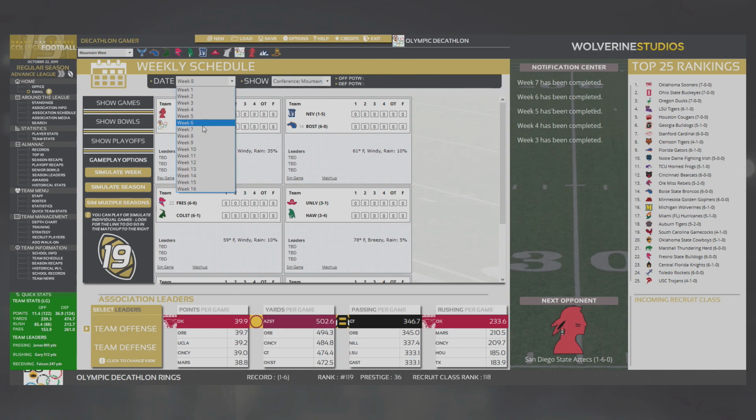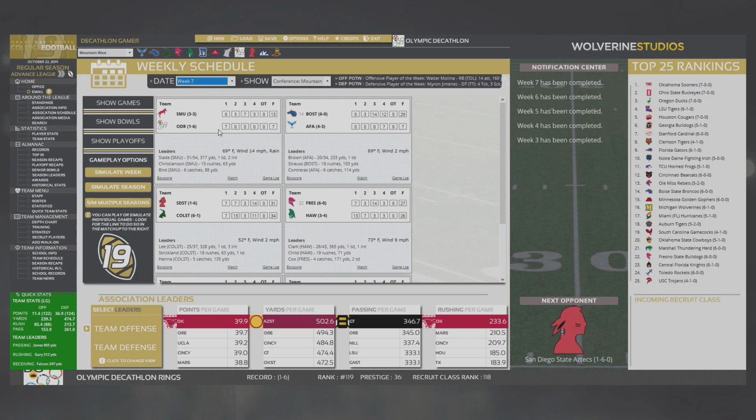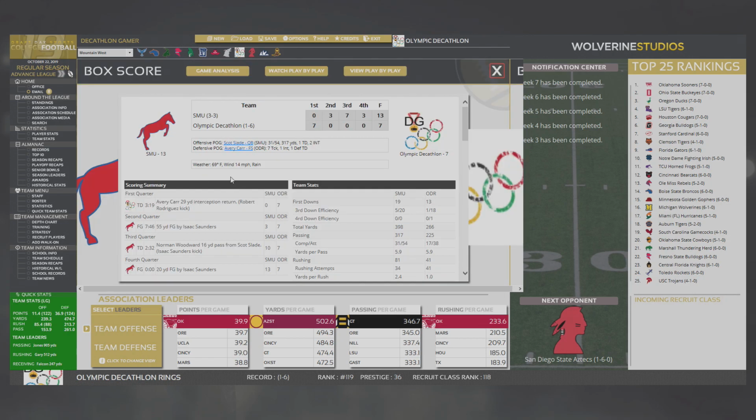1-6. SMU won. Oh, 13-7. And we get the opening score, and went scoreless after the first. Boy, that looks like that was a winnable game. Carr led the way. 7 tackles, an interception, and a defensive touchdown, really. We had nothing offensively.